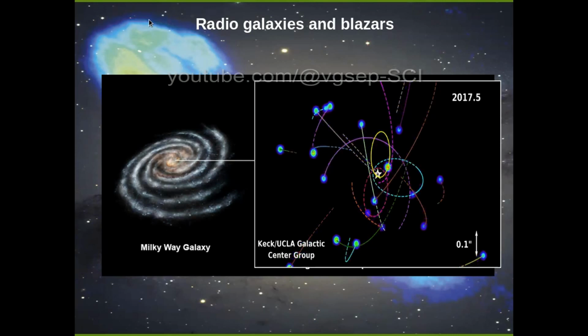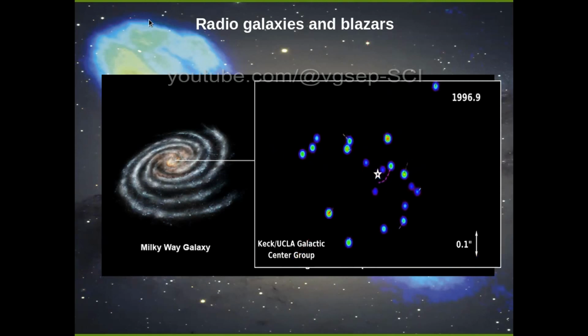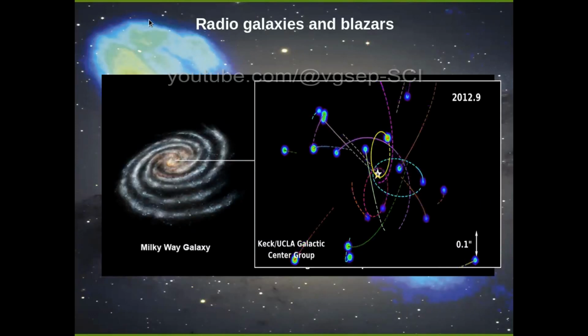So for reasons we don't fully understand yet, a small fraction of these galaxies and their supermassive black holes launch collimated, often highly relativistic streams of plasma that we call jets, that are powerful enough to punch through an entire galaxy and into the intergalactic medium.